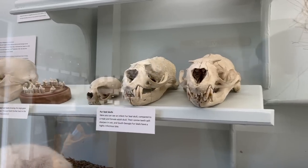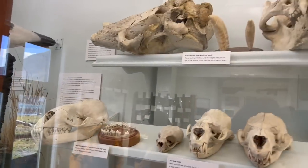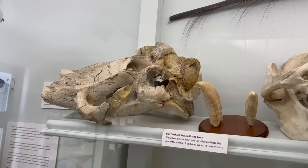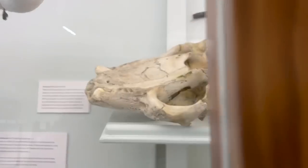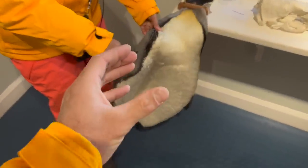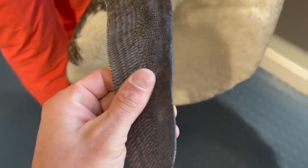Here's the fur seal skull, and there's the leopard seal, a little bit scarier, but look at the elephant seal. Oh, that's the male, of course. Oh my god, I can't wait to see one of those elephant seals. What does this penguin feel like? He does not feel like that. High five. No? Oh my god.